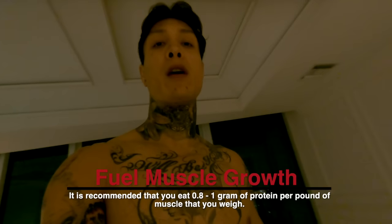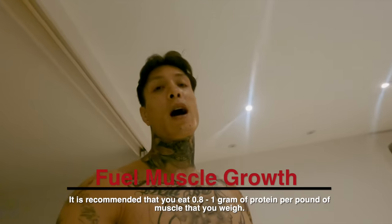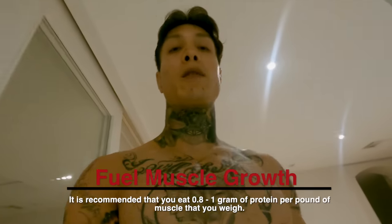Now, to fuel muscle growth, it's recommended to have at least 1 gram of protein per pound of muscle that you weigh. So me being around 173 pounds, I should be eating around 173 grams of protein.